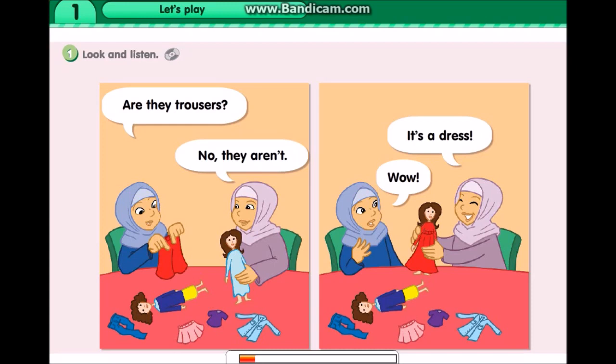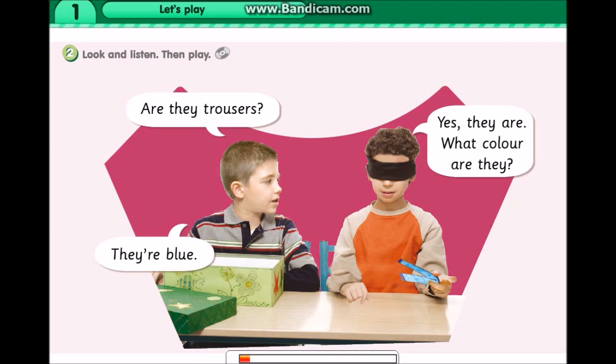One. Look and listen. Are they trousers? No, they aren't. It's a dress. Wow! Two. Look and listen. Then play. Are they trousers? Yes, they are. What colour are they? They're blue.